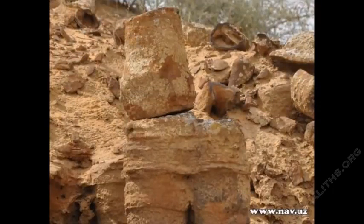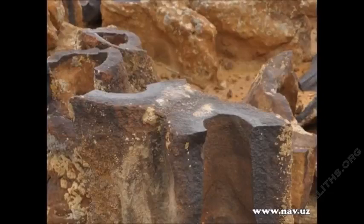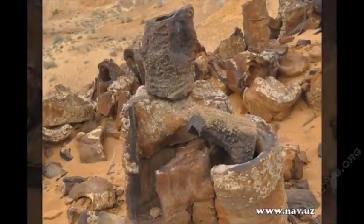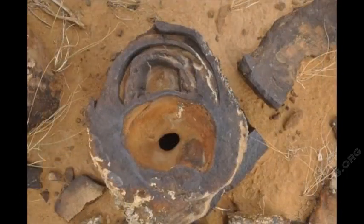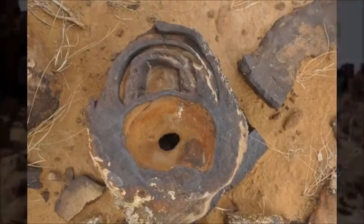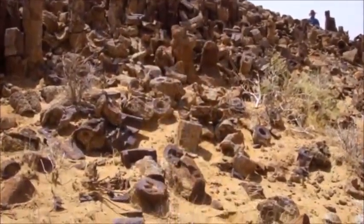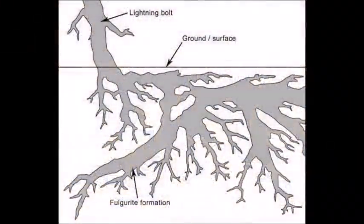See here, two pipes grow separately and then they start growing together, or here. Trees don't grow in this way, or in this way, for example, or in this way. Moreover, this feels and sounds like metal when you hit it. It's got the composition of a gigantic fulgurite.